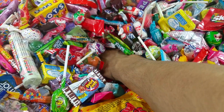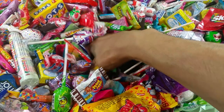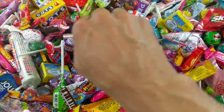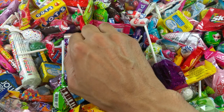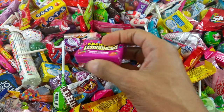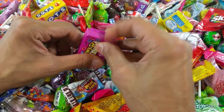Anyway, let me get that. Oh, I felt something here. Looks like a little box. Feels like a little box. What kind of little box is this? I don't know what's in here. What's this? Chewy lemon head. Okay, we're gonna try the chewy lemon head.